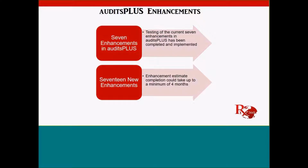We are now working on 17 new enhancements. The estimated completion could take a minimum of 4 months. We're looking for these enhancements to be done in Q1 of 2018 or the very beginning of Q2 2018. These 17 enhancements will make different changes.